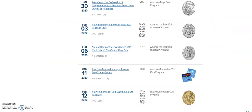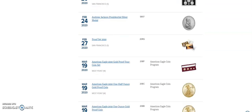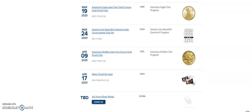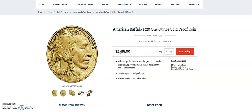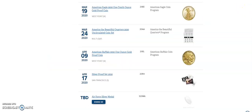But is there anything else coming out of the West Point that could possibly be a winner? And that is what we are discussing today. Gold Eagles, not for me. This here has a heck of a premium. The proof Gold Buffalo: I looked at the sales to date yesterday, and they've only sold 5,000 of these coins, which I would love to buy one of, but that premium is way too expensive for me. So I would stay away from that, me personally.